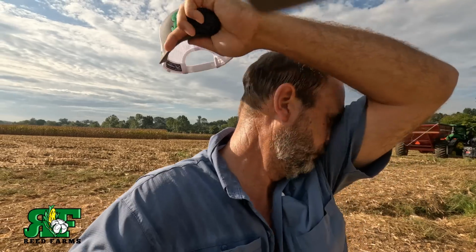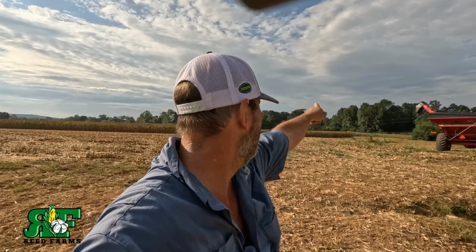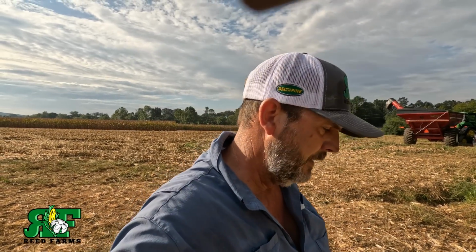We got another NCGA plot right down the road here. We're going to go down here and do the same thing. We're going to shave everything off that we don't want and get it prepped. And then we've got another one right down the road, just a little ways. But the corn is really, really good. It's better than I thought it was going to be.